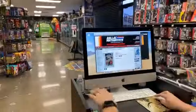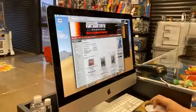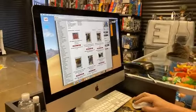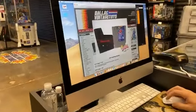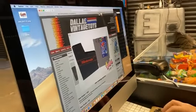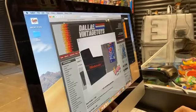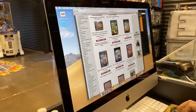You just look here again, just to double check. So we have Mega Man 5 for the Nintendo Entertainment System. We have that game in stock right now. That's $89.99 if you want to get your copy of Mega Man 5.